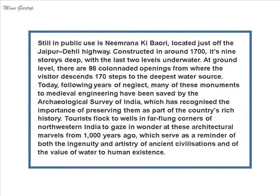Still in public use is Niam Rana Ki Bawari, located just off the Jaipur-Delhi highway. Constructed in around 1700, it's 9 stories deep, with the last 2 levels underwater. At ground level, there are 86 colonnaded openings from where the visitor descends 170 steps to the deepest water source.